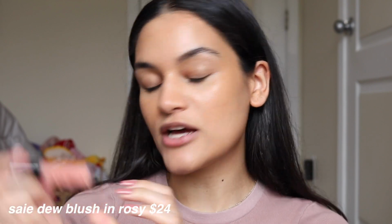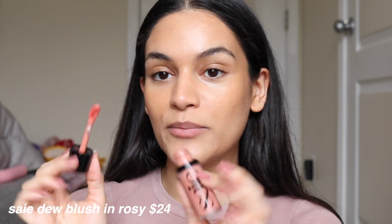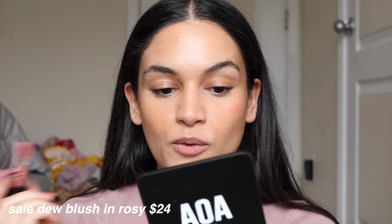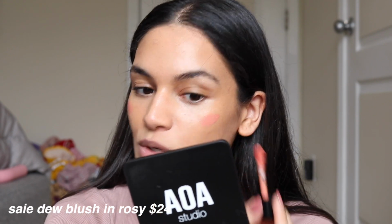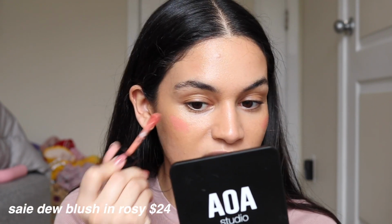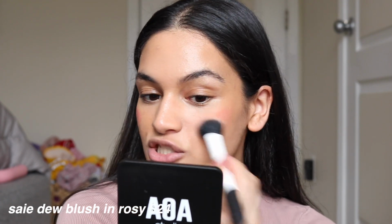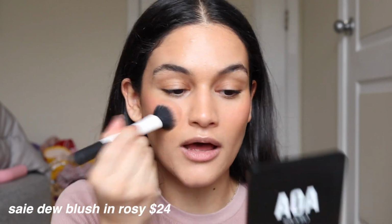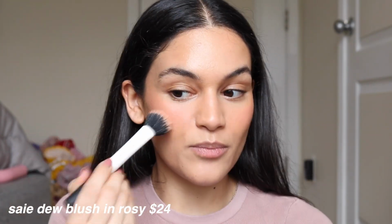Moving on to blush now, I have the Saie Beauty Dew Blush in the shade Rosy. I was pleasantly surprised when I saw that this was a doe foot applicator. I don't really love blushes that are in pumps, and I was kind of assuming that this was going to be a pump when I first purchased it. I don't know why. But I do apply a pretty generous amount of this blush whenever I use it, because unfortunately I find that this blush fades really quickly. I don't think that this is a long wearing blush at all on me. I'm not really sure of other people's opinions, but the blush ends up fading a lot.